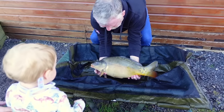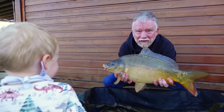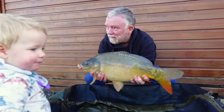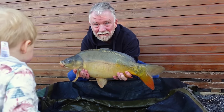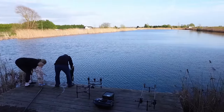Caleb, you stroke the fishy. Stroke it. Oh! Is it a fish? Right, there we go. £10. From the margins up the left hand side, after we moved one of the rods on a snowman rig. There we go, well done, Dad. Get a photo quick. Bye bye, fishy. Look, it's gone.